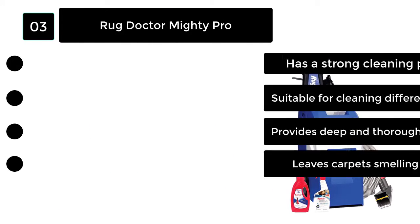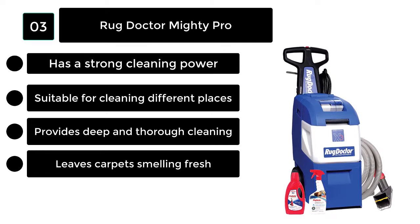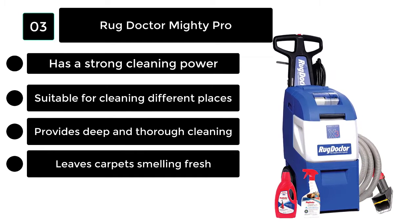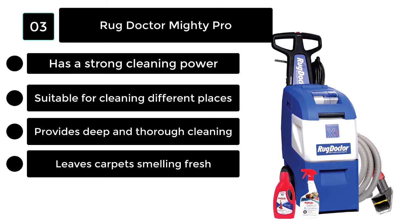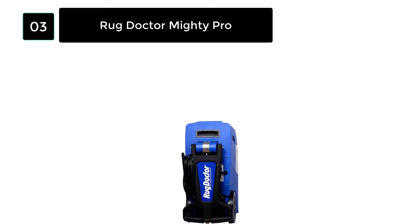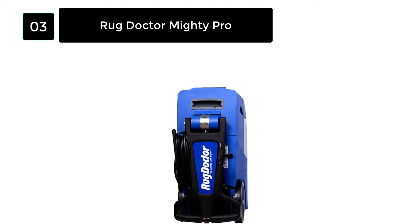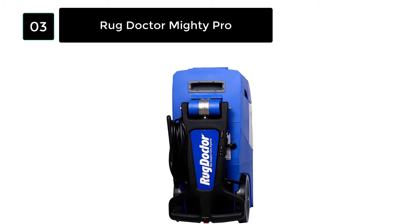Number 3. Rug Doctor Mighty Pro. This product is a high-quality steam cleaner for carpets and upholstery from the Rug Doctor production company. It is a multi-feature product that comes with an oxy steam solution and stain remover. They are great for different kinds of floors, upholstery, and carpets.